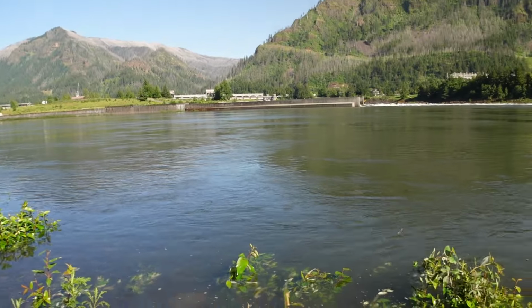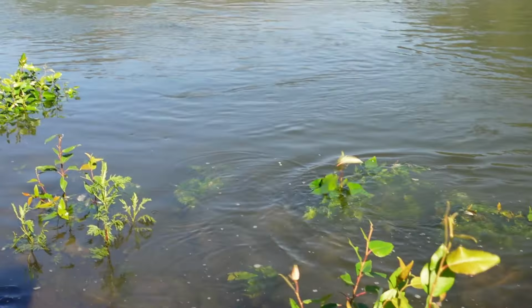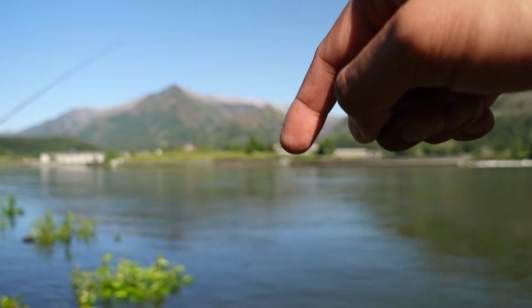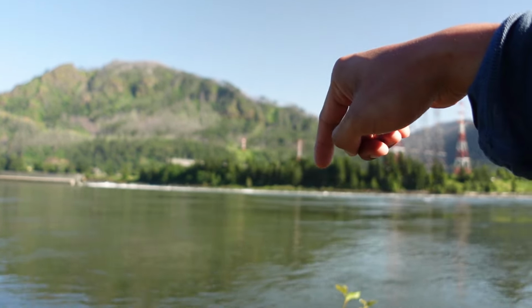And Kaye's got a fish on right now. Ooh, look at that. Came off. This entire area right here is the Bonneville Dam. That's the Oregon side right there. Still a lot of people fishing on the other side.